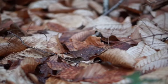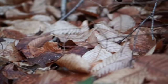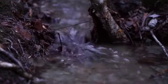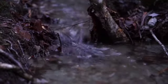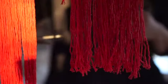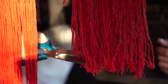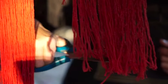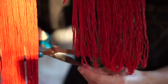I also love to admire the natural world around me, everything from the fallen leaves on the ground to the babbling streams that surround me. I just find so much beauty in the simple things in life, which are also a major inspiration for all of my creativity and art making.